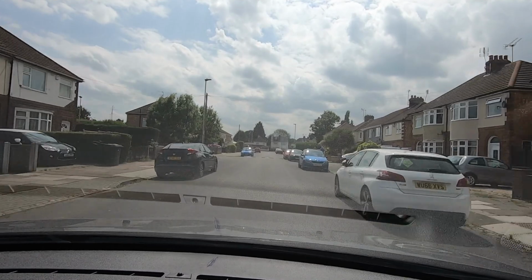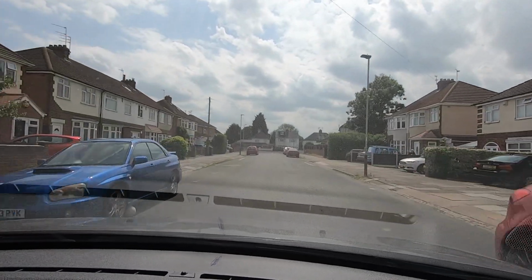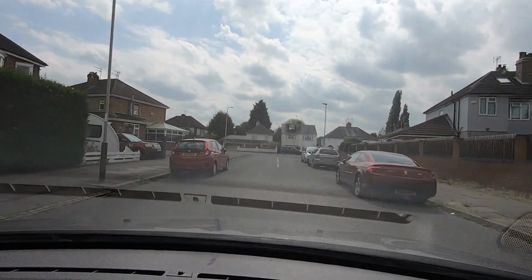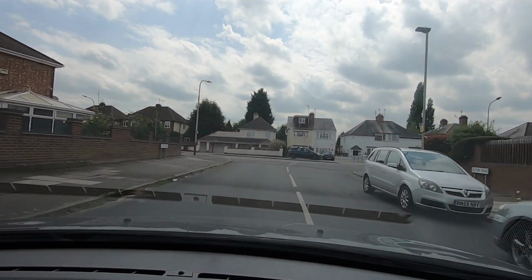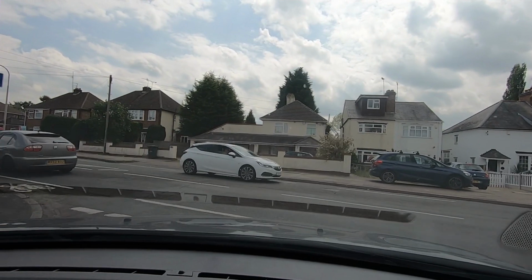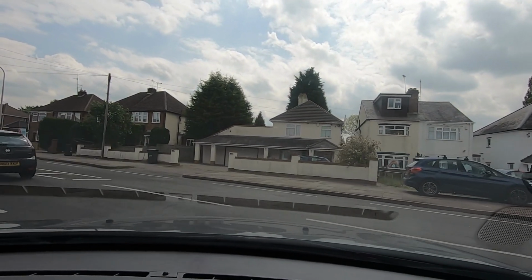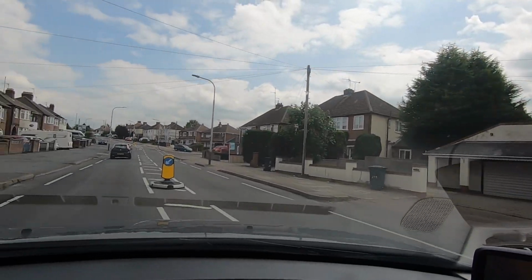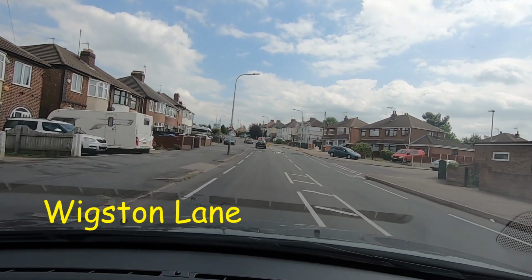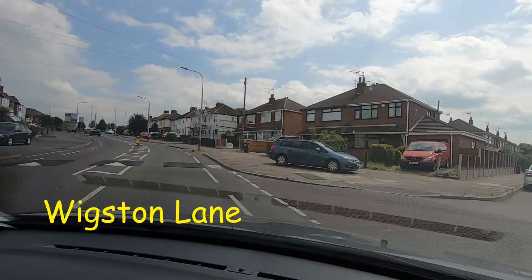As we come along Alton Road, you see there's more and more of these speed bumps around here. And we're going to turn left when we get to the end. And that's going to take us into Wigston Lane. And then we're going to turn right. So it's going to be left into Wigston Lane, and then immediately turning right into Bridevale.